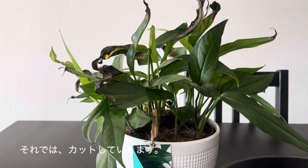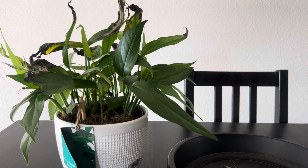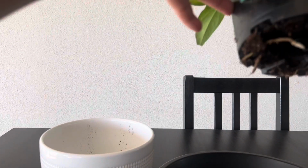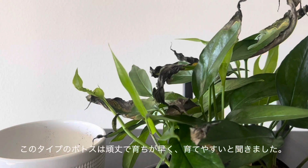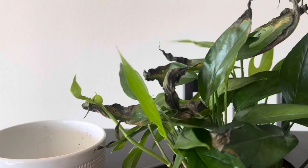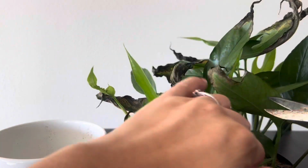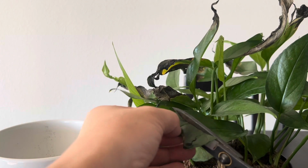Okay, so I have a tray here and there's bonsai shears. The roots are good, so there's hope. I hear this type of pothos is hardy, so it grows very fast. As long as the roots and the stems are fine, they are good to go. So I'm gonna cut this off here. Let's see, this one is crispy, this one right here. So I'm gonna cut the leaf off like this.